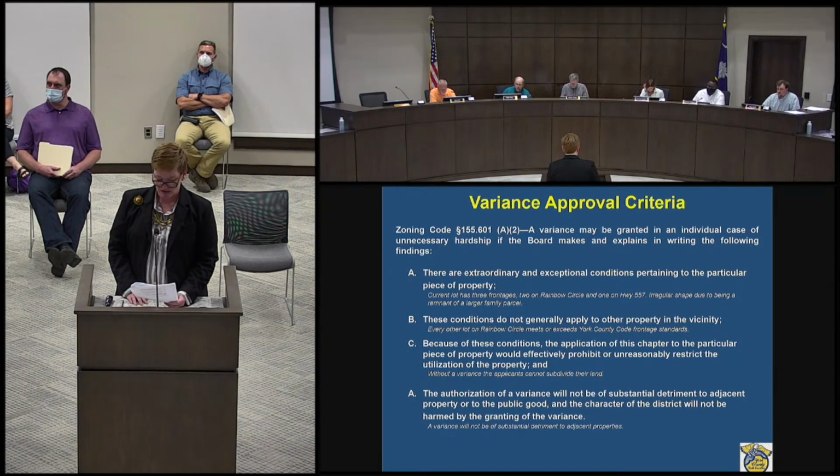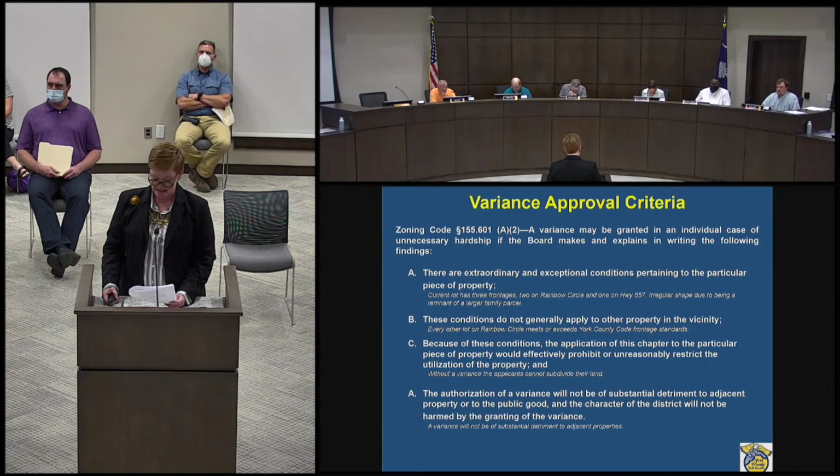So for the first one, extraordinary and exceptional conditions, the lot has frontage on 3 roads, Highway 557 and twice on Rainbow Circle. The irregular road frontage configuration on the western frontage of Rainbow Circle is a remnant from a subdivision of family land by previous owners in 1987. And then B, the conditions do not generally apply to other property in the vicinity. Every lot on Rainbow Circle does meet the development code standards for road frontage, both the lots to the north in the subdivision and the adjacent ones created by individual plat.